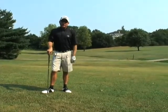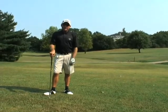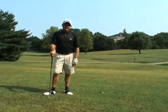That posture angle becomes your number one consideration in being able to repeat and hit the golf ball very solid.